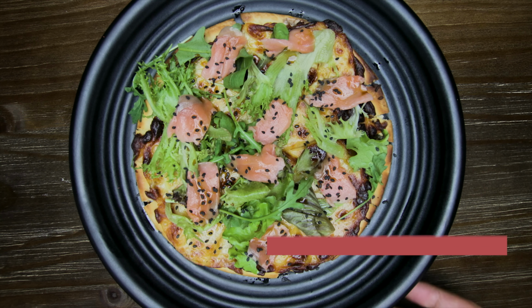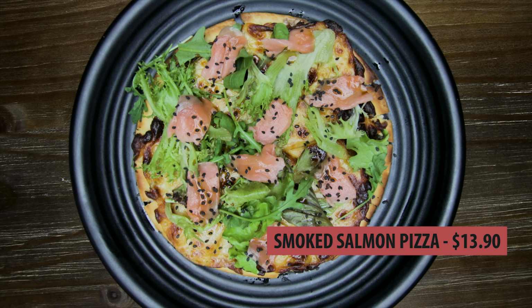Okay, next up. Smoked salmon pizza, okay? You can smell the truffle oil. Yeah, honey though. This pizza is good. The honey actually elevates the thing. This pizza is good.